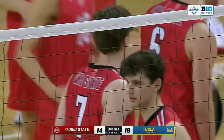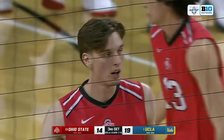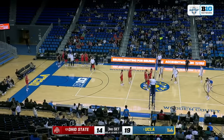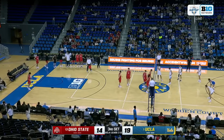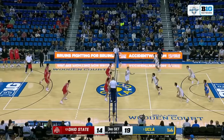Yeah, there's so many different ways to attack, right? You have opportunities to, one, hit around the block and try and find the seams, but you can also go over the top if you're lucky enough to jump and have that much height and vertical. The other option is high and deep, flat off the top of the block into the depth of the court. Jones on to serve.